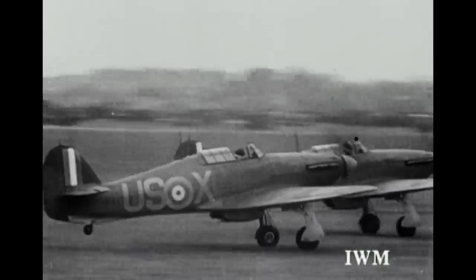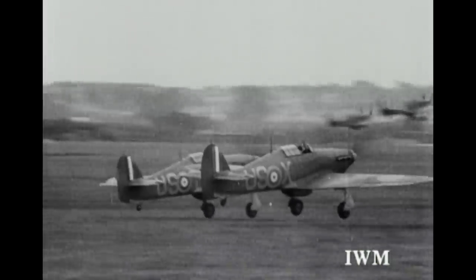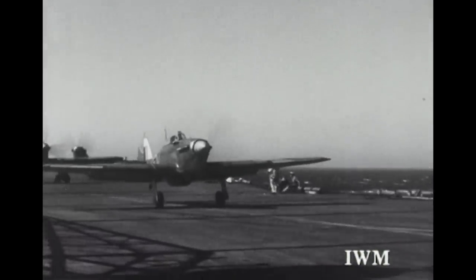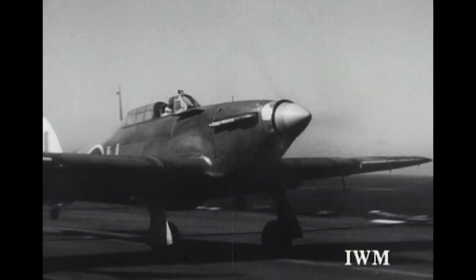The history of the Sea Hurricane is just one chapter in the overall story of the Hawker Hurricane. To understand its evolution from a land-based fighter to carrier aircraft, we must go back to the origins of the Hawker Hurricane itself. Sir Sydney Camm's first military aircraft design was the Horsley, under the direction of W.G. Carter, chief designer at Hawker.